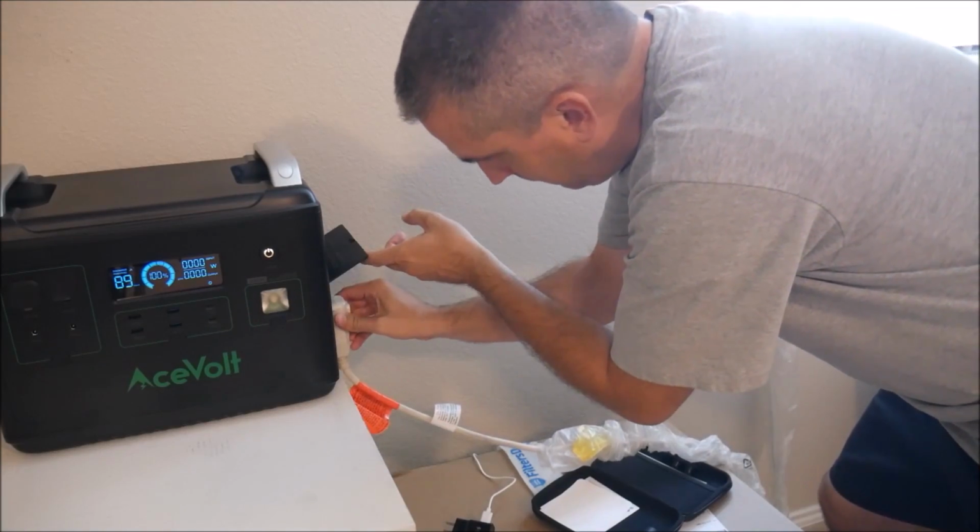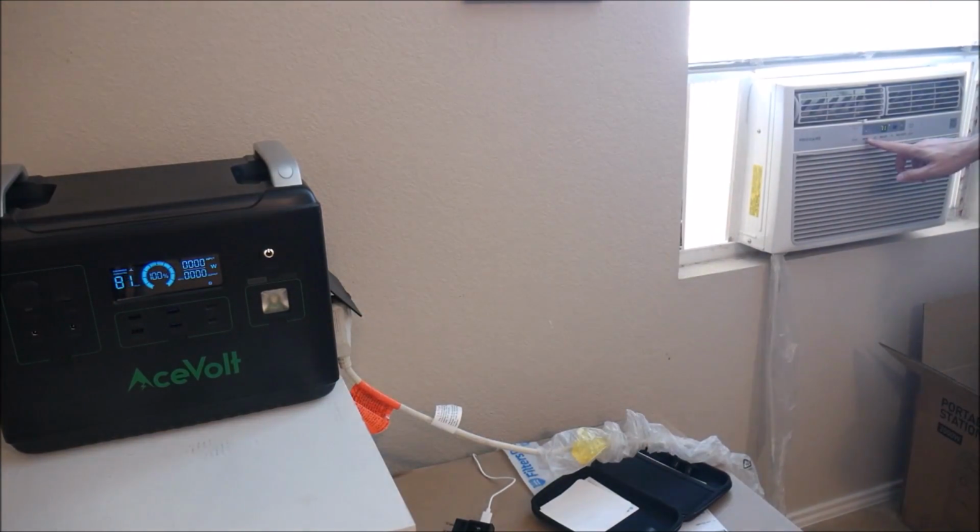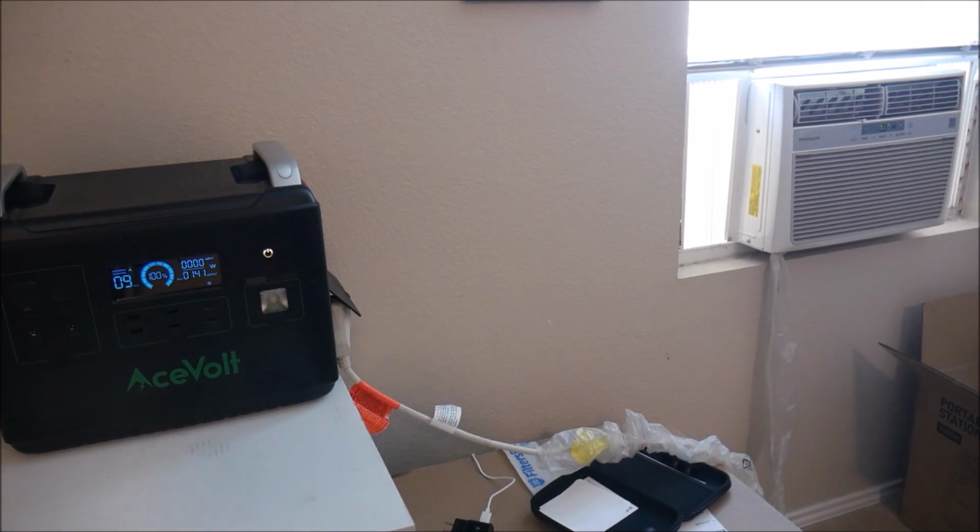First, let's see how it does against one of the biggest power hogs around, an air conditioner. Because I know some of you out there will try to power your RV air conditioner with this. Don't act like you aren't going to try.